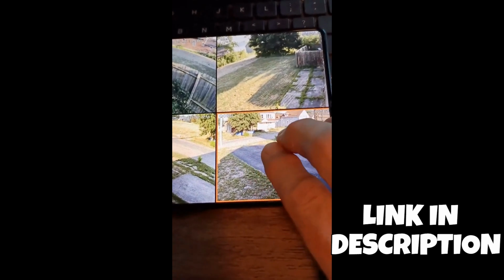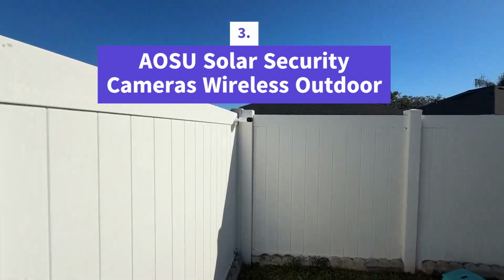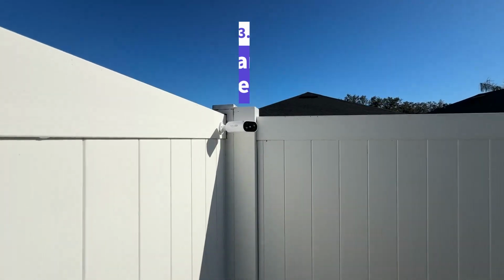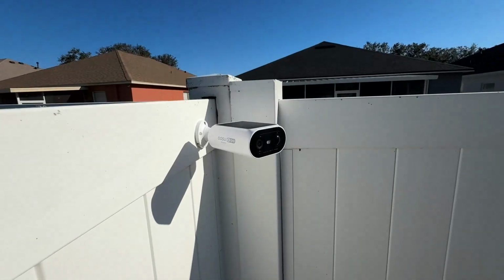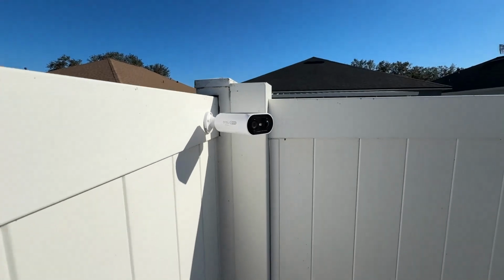3. AOSU Solar Security Cameras Wireless Outdoor. 2 minutes DIY installation. No subscription cameras for home security system. Local storage. 2K color night vision for surveillance. 2.4 and 5 GHz Wi-Fi 2Cam kit.